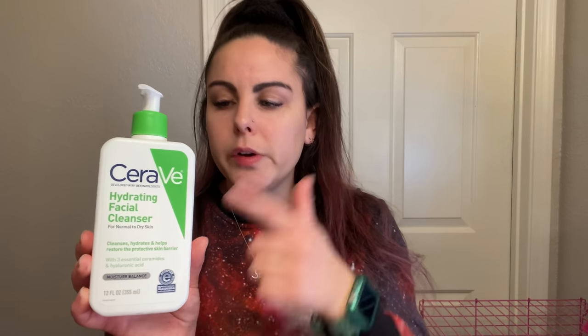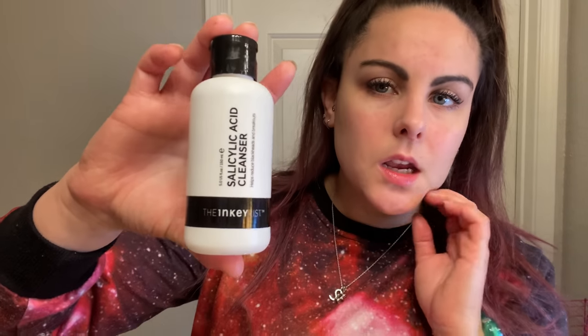Well, I did start off using this cleanser, which is great if you have overall very dry skin, but because my forehead's so oily, it just made it extra oily. So I don't need this much moisture because my moisturizer is super moisturizing, and you'll see it once I get to it. Oh yeah, and this is by Inkey List, which you can't get in drugstores, like most of my products.